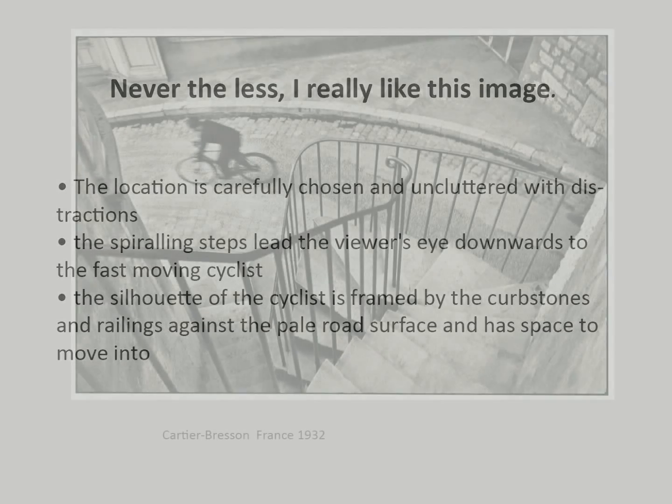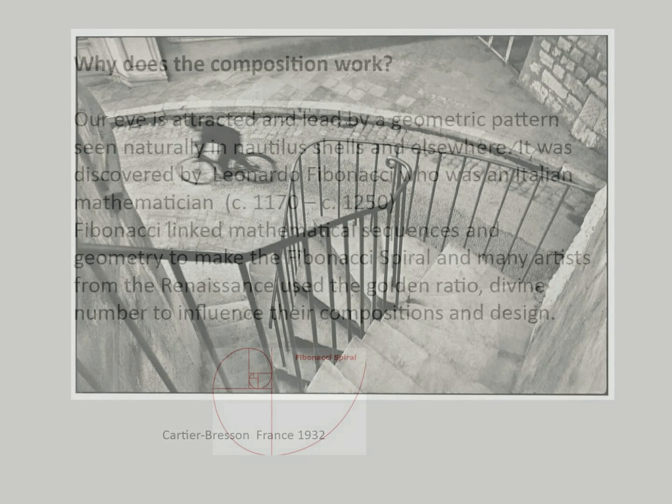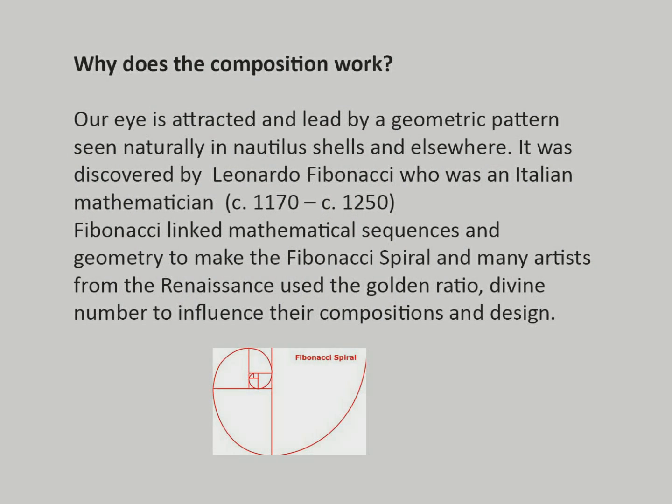Our eye is attracted and led by a geometric pattern, which is seen naturally in Nautilus shells and elsewhere. It was discovered by Leonardo Fibonacci, who was an Italian mathematician in the Middle Ages. Fibonacci linked mathematical sequences and geometry to make the Fibonacci spiral, and many artists from the Renaissance to the present day use the spiral and the golden ratio, the divine number, to influence their compositions and design.